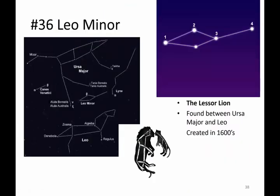Next one up is Leo Minor. Now, Leo, of course, is the lion, and minor means lesser or smaller or younger. This is another one of these constellations that is not one of the ancient ones created thousands of years ago by the Greeks and the Babylonians. This is a constellation that was created in the 1600s.